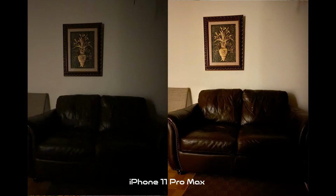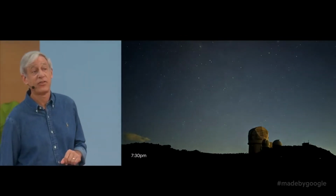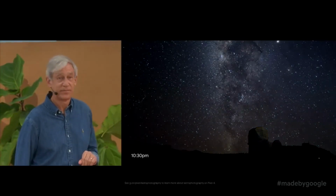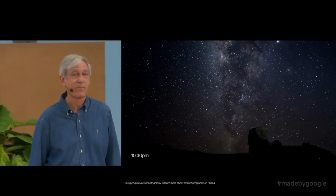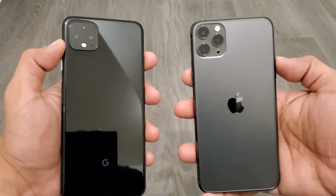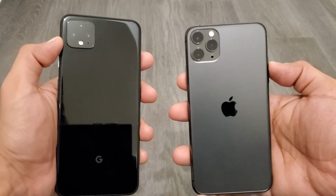Both phones have a dedicated night mode, but the Apple device is smart enough to automatically turn it on when it detects dimly lit conditions. The Pixel has a new feature called astrophotography mode, which reproduces unbelievably accurate images in the dark. The Pixel 4 XL does perform a bit better in low light settings, however, for daytime photography and in most other cases, it doesn't hold up to the iPhone 11 Pro Max.